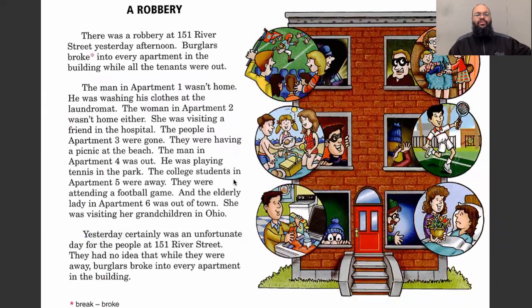Here we go. There was a robbery at 151 River Street yesterday afternoon. Burglars broke into every apartment in the building while all the tenants were out. The man in apartment 1 wasn't home. He was washing his clothes at the laundromat. The woman in apartment 2 wasn't home either. She was visiting a friend in the hospital. The people in apartment 3 were gone. They were having a picnic at the beach. The man in apartment 4 was out. He was playing tennis at the park. The college students in apartment 5 were away. They were attending a football game. And the elderly lady in apartment 6 was out of town. She was visiting her grandchildren in Ohio.